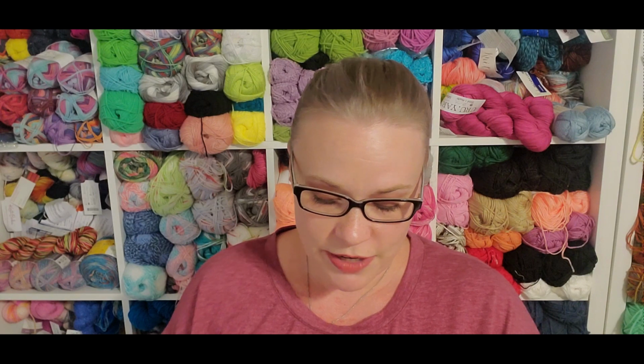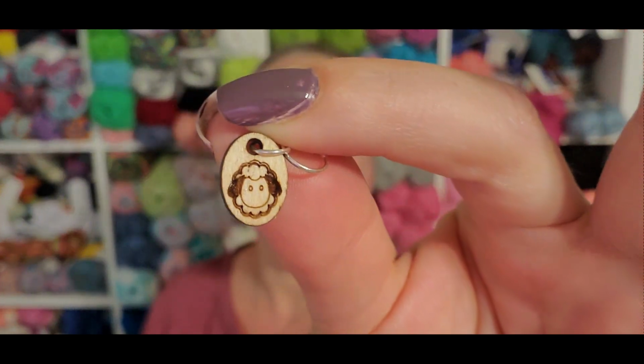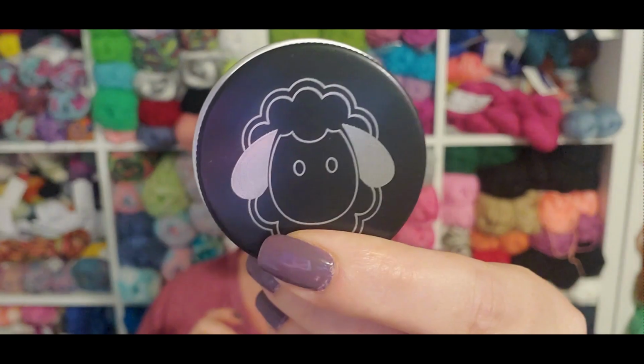First off, I shared in my original video Cardinal Woodworking, a video of Sue working a very large antique spinning wheel. But from Cardinal Woodworking, I got these beautiful stitch markers, and they come in the cutest little tin with their website on the back.